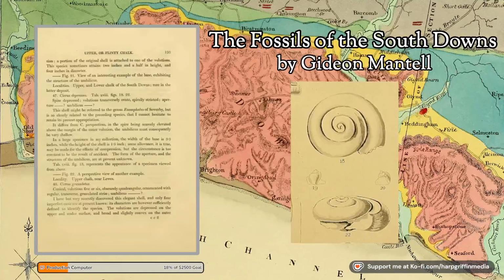47. Cirrus depressus, tablet 18, figures 18, 22, spire depressed. Volutions transversely ovate, spirally striated, aperture umbilicus. This shell might be referred to the genus Omphalus of Sowerby, but is so clearly related to the preceding species that I cannot hesitate to retain its present appropriation.